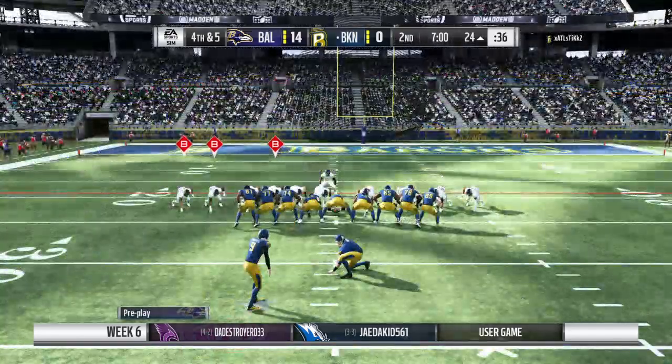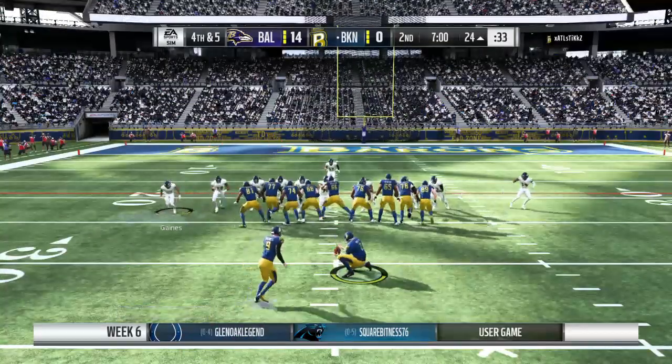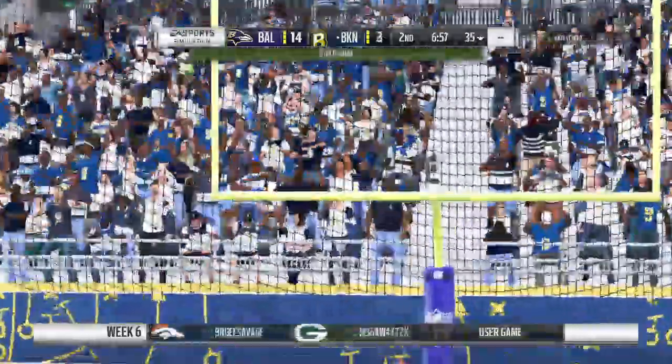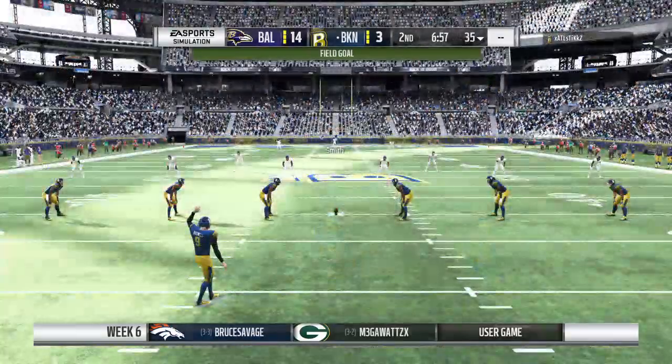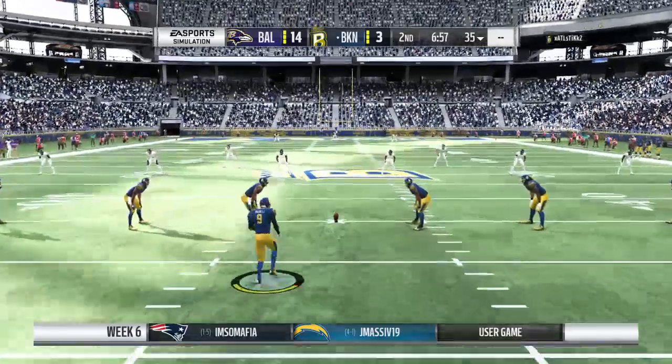And the first play will be a field goal try. From the left hash, this will be a 41-yarder. And Boswell's kick is good. And they will get themselves on the board here at 14-3. So 3 drives now for this offense, and that field goal gives them their first 3 points.